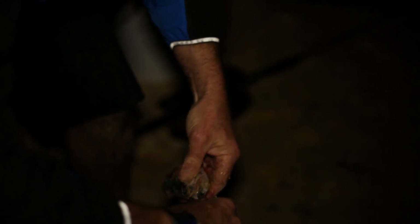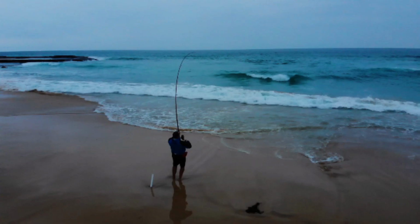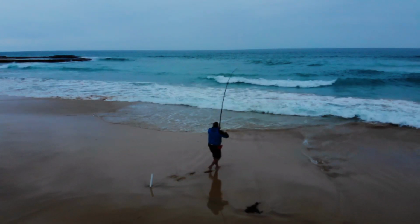Beach 3 was another great fish. The fish tally were whiting, salmon and tailor, and another huge creature of the deep.